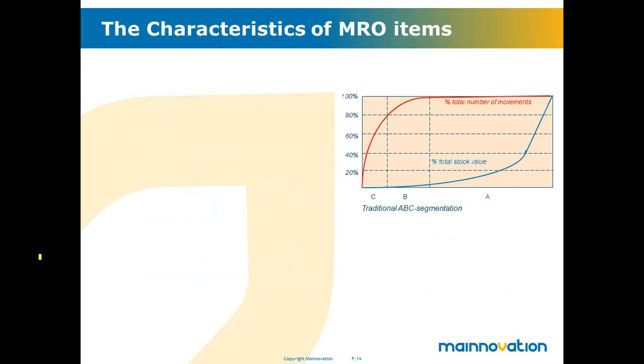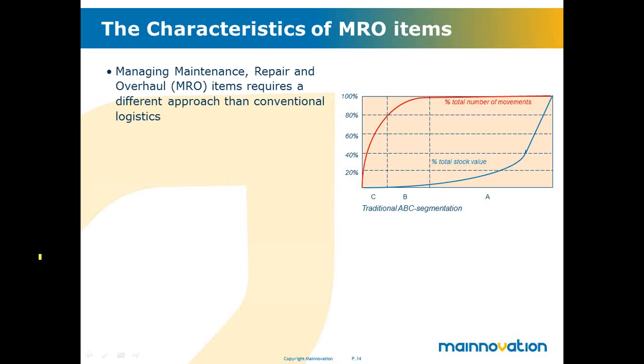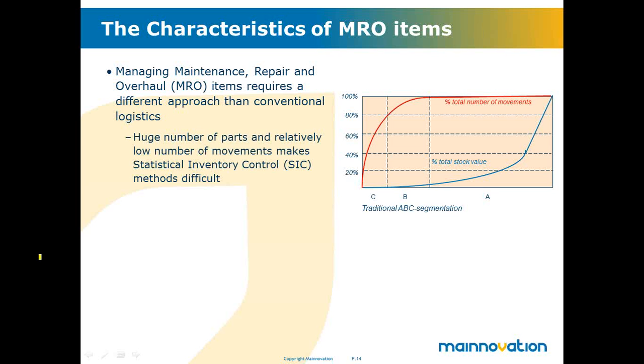We cannot do that because the MRO items are a specific breed. It's difficult to use traditional ABC segmentation, oftentimes used in the standard statistical inventory control or selective inventory control. There the items are segmented in 3 segments, A, B, and C. Like A items, very tight control and accurate records, while C items, simplest controls possible and minimal records. But those conventional logistics will not do the job because, in maintenance, we see that the huge number of parts and relatively low number of movements make these kinds of standard methods like SIG very difficult to apply.